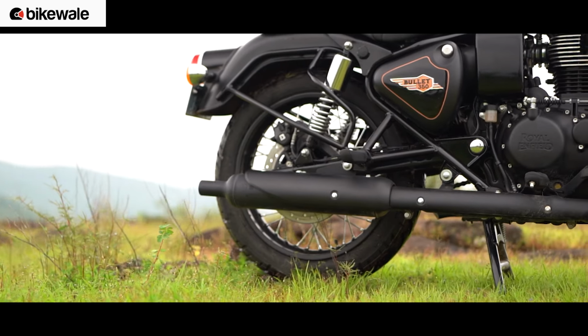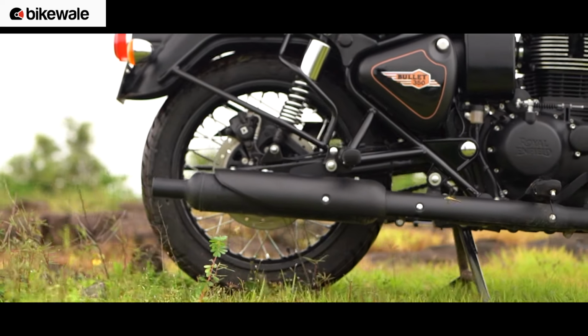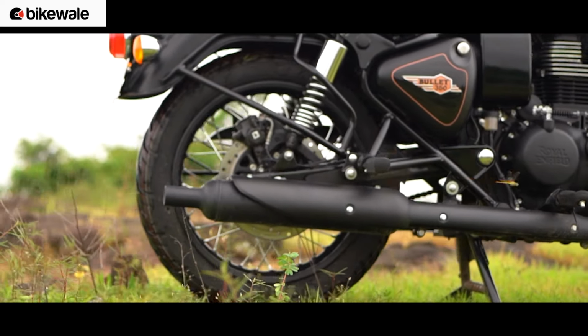You are not going to get the same hardcore thump as the older model because emission norms are to be blamed here. But you can always swap the stock exhaust with an aftermarket unit for a more visceral feel and sound. But if you are chasing a very pleasant and smooth riding experience, the new model is spot on.